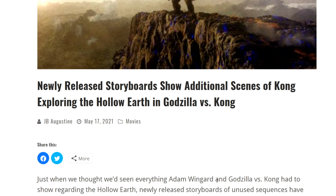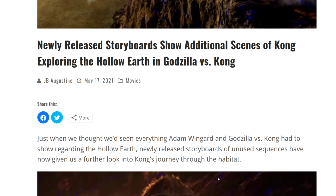So just when we thought we'd seen everything Adam Wingard and Godzilla vs. Kong had to show regarding the Hollow Earth, newly released storyboards of unused sequences have now given us a further look into Kong's journey through the habitat. Now this is important because we learned that there was like an extra 3 hours of footage or something like that, which was unused. However, Adam Wingard had said, no, this is the best film that I could have made. But I guess now we're glimpsing some minutes of these hours of unused footage. So it is important, it is interesting, and I guess now we can judge whether this film that we did get was the best one.